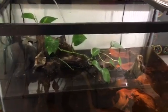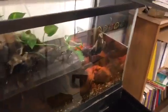Okay guys, so we are actually here during school. Me and Michael are at the school. We're taking down these two tanks because it's the end of the year. Next week is our last week. So what the plan is, we're going to drain most of the water from here into this tub because we're going to be here all day.